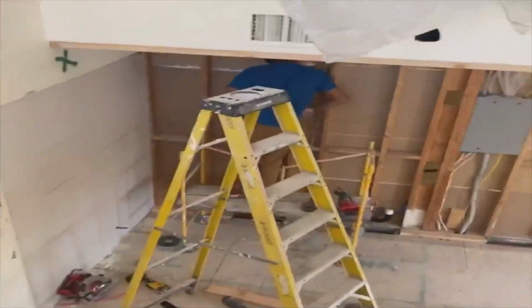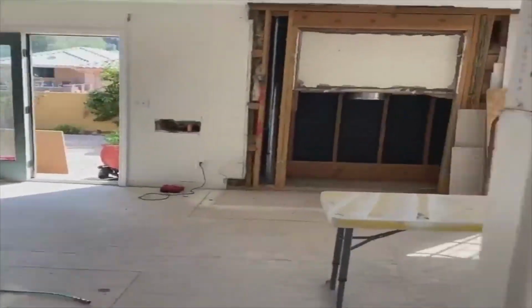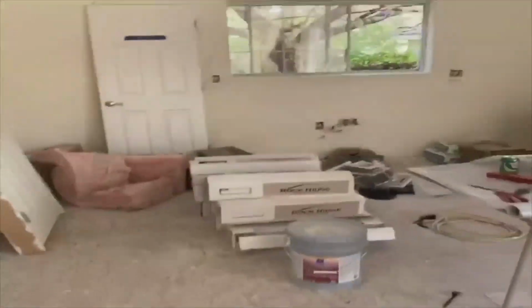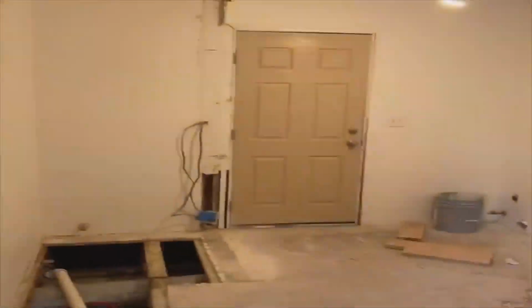Over here, we're building out a new bathroom up here. This will be your dining room. We're building out a half bath right there in a walk-in pantry. Here's your family room. Living room. This is what the fireplace looks like right now. This will be all stone. Glorious kitchen. Here's a ledger stone that we're using right here. So that'll be on the fireplace. And this will be like a mudroom right here.